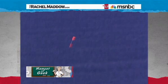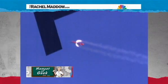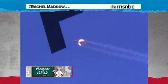And we still have thousands of active nuclear weapons in our stockpile, including the B-53's replacement, the B61-11 nuclear bunker buster designed to penetrate the ground up to 20 feet with a nuclear yield of up to 300 kilotons.